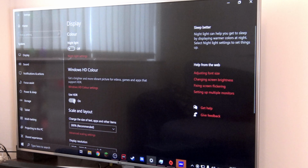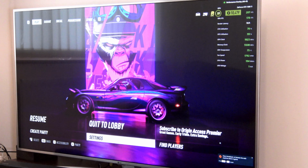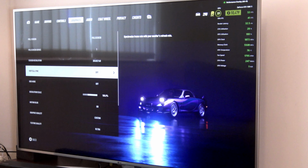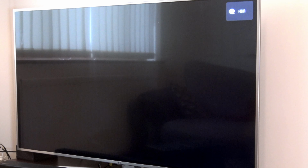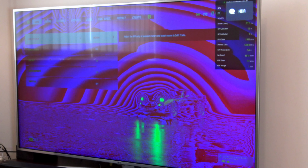But here's an idea. I wonder if the game's own setting is interfering with this HDR option by any chance. So it's like maybe doubling down on the HDR or something. I don't know. And so the color just gets completely thrown out the window. But okay, how about now we turn on HDR here, then go back here? No. Okay, then let's try another game.